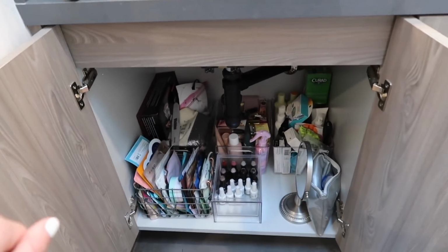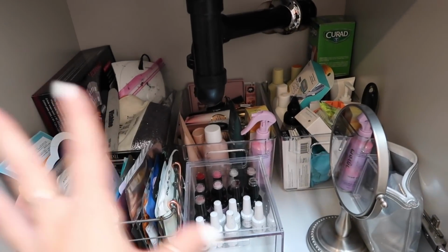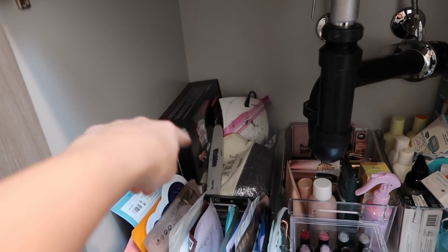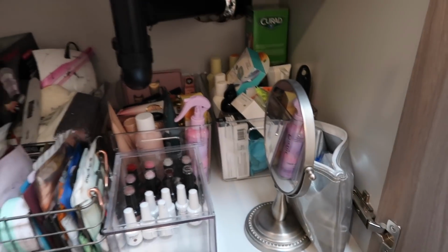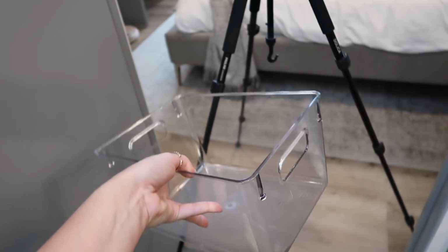Honestly, this is looking pretty good. This is very product heavy, so it's never gonna look uncluttered, but the back one is the restocks of things like I said. This bin is hair and makeup products. This is all my glittery makeup, my nail stuff, face masks, and then nail polishes I put here. And then all those pouches I just put inside this one bag so that they can be handy for packing for travels.